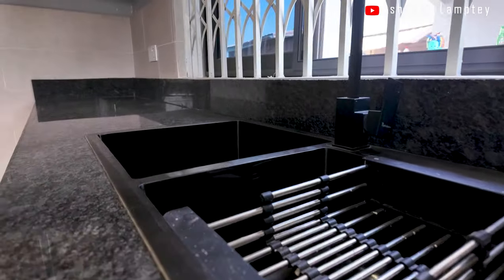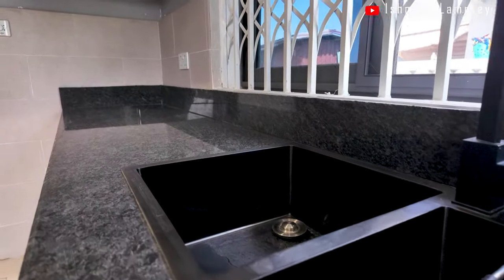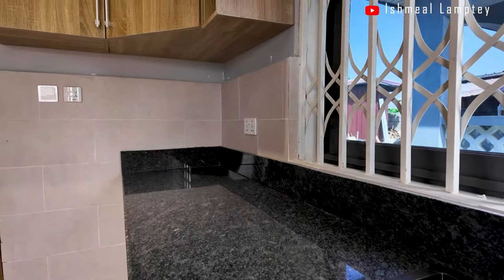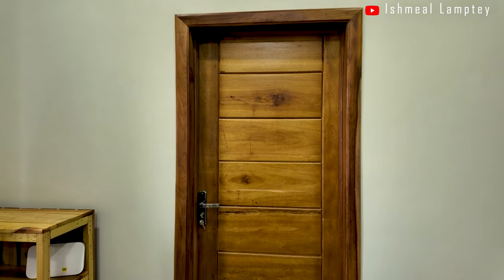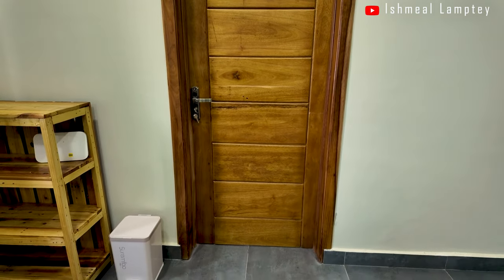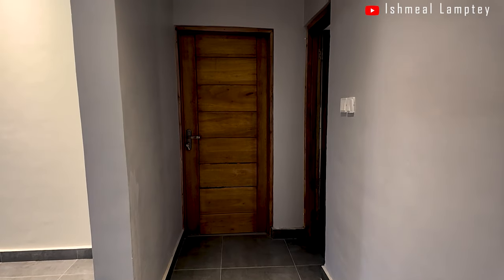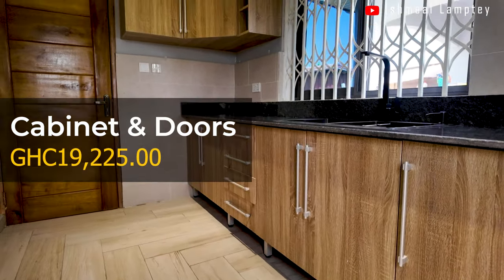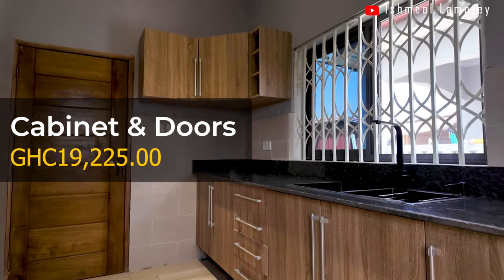We purchased the laminated boards, took them to a machine shop to precision cut them into various sizes, and then brought them to site and assembled them together. For the door locks, we used quality small size Italian locks, and then we created an architrave around some of the door frames that was fixed. We also had the doors sprayed as well. Now the total cost again for this phase was 19,225 cedis.